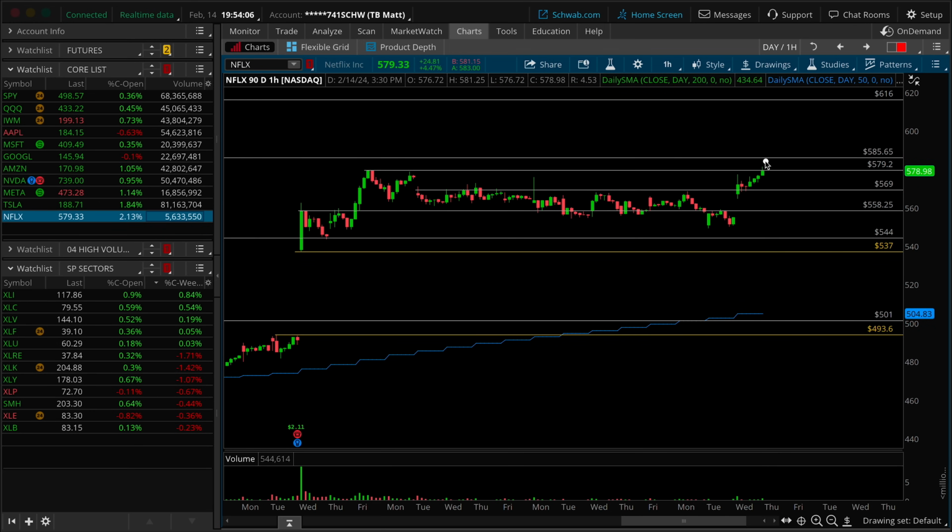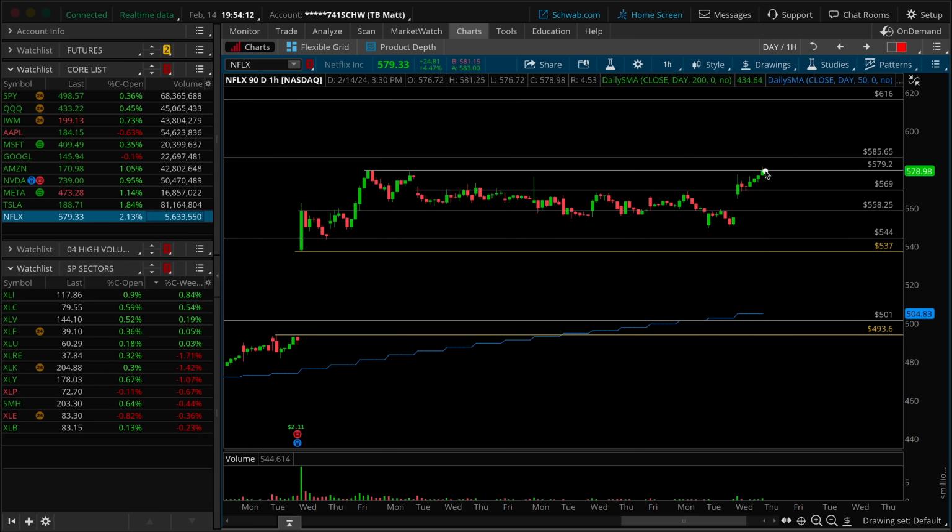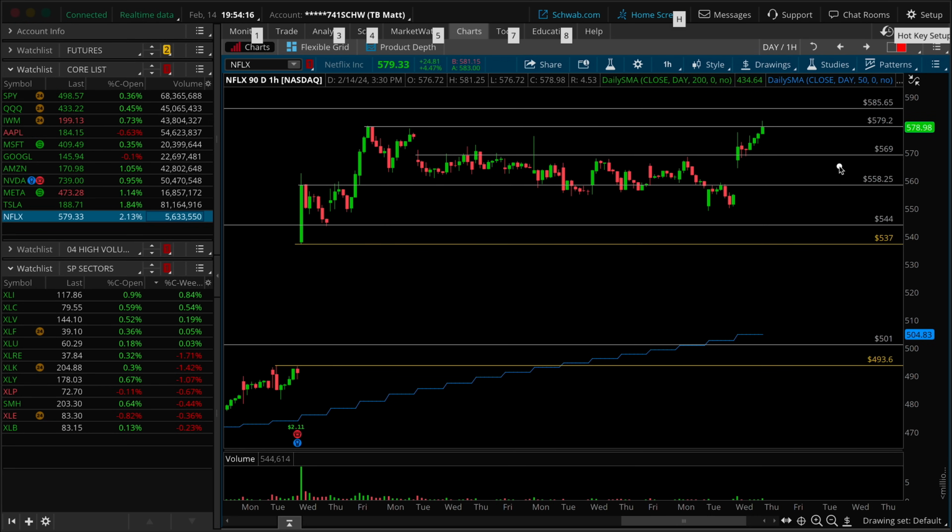You do not have to be the first one in the door here if this is ultimately going to break in the upward direction, right? So opportunity number 1 is straight up continuation, looking to align with this, or if we do get a pullback, probably not looking for the short opportunity here, but instead looking for the buying opportunity at 569.